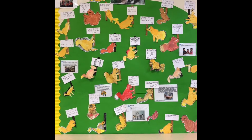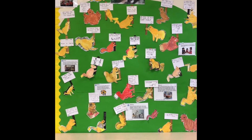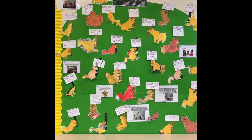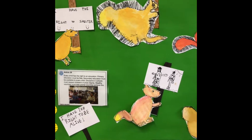One of the first things the children made when they came into the classroom is a class charter. This lists the rights of children according to UNICEF. The Squirrels are holding a protest outside Primrose Hill. Here are some of the rights of children.